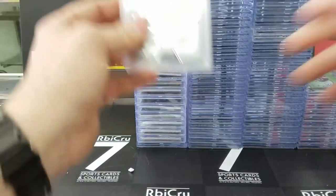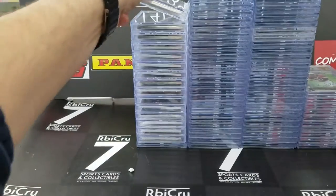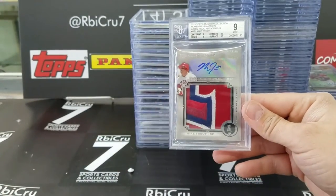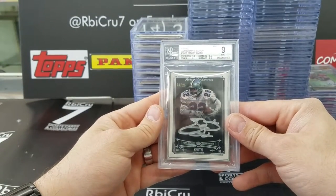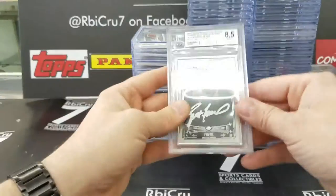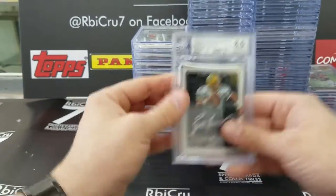Congratulations, Randy. Mike Trout, 5-star, 5 tools, autograph numbered to 25, 8.5, 8.5, 9, 9.5. Mike Trout as well, museum auto numbered to 10, patch auto, two 9s, an 8.5, and a 9.5. Emmett Smith, museum autograph frame, 3 of 25, two 9.5s, an 8.5, and a 9. Oh, sorry, give me that back real quick. 10 auto, sorry. 8.5 on another frame, 23 of 25, 9.5, 9.5, 9, 9.5, 8 with a 10 auto.